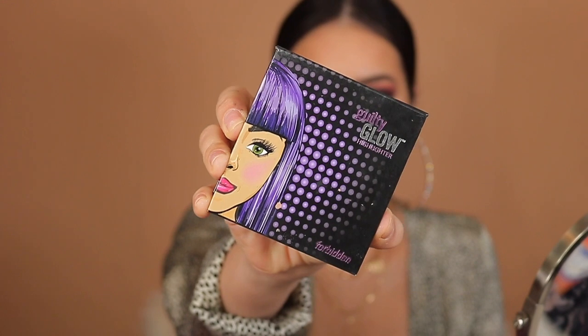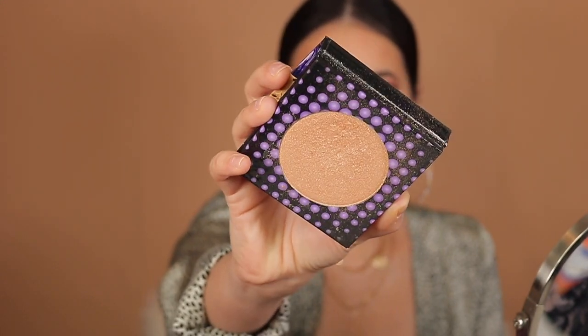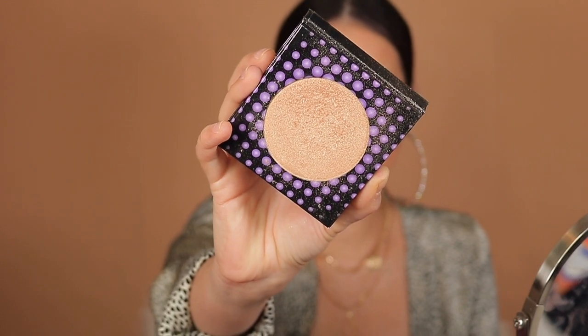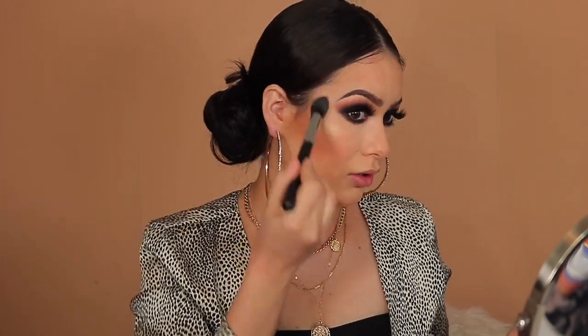I'm going to go ahead and set the skin, and for that I'm going to take the Morphe setting spray. I'm going to move on to highlighter. This is the Guilty Glow highlighter by Vermona. This does have a gold undertone to it. This one is in the shade Forbidden. Look at that.